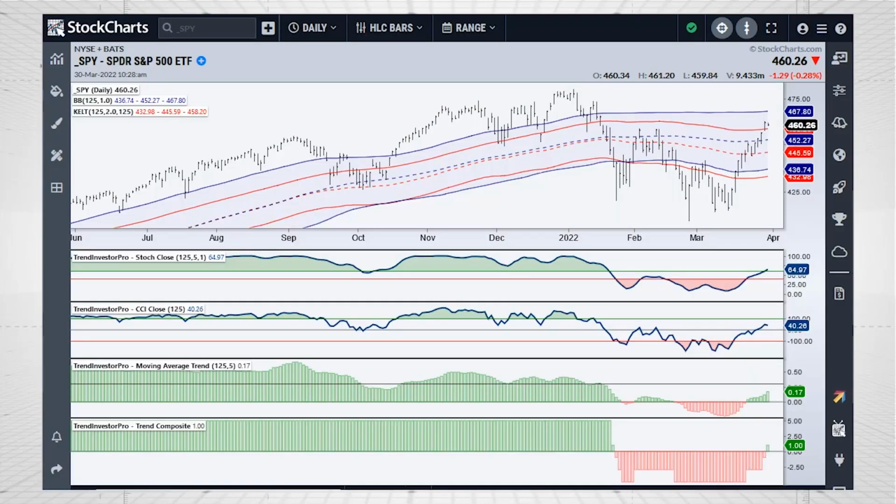Now I want to shift gears a little bit and look at the trend signals because the trend composite is on the verge of turning positive after being negative there. You can see since January 24th, the trend composite is the bottom indicator. So I thought I would show you the method behind the madness of the trend composite. So it's basically the aggregate of 5 indicator signals. So we got 3 indicators in the windows there for the indicators. And then we have on the price chart, Keltner channels and Bollinger Bands.